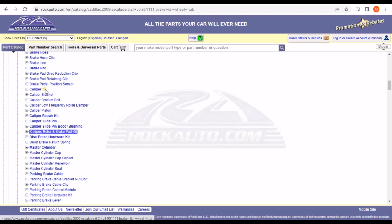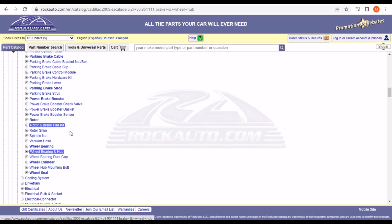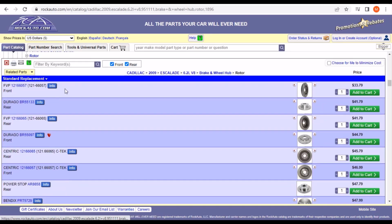So you can see, and then this little star here corresponds to the promotions and rebates. So they must have something in there that has a promotion or rebate. So what we can do here is we can take a quick look at rotors. You can see here's prices for rotors. And again, this isn't including shipping.